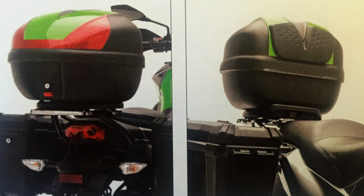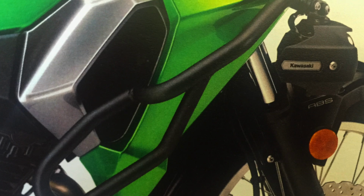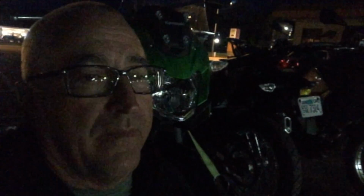Kawasaki makes a lot of accessory luggage for this bike. They make a top box, side boxes, crash bars, hand guards. They have an optional high seat, which I tried. It's supposed to be an inch higher. It's the exact same seat, it looks the same, just one inch higher. I can reach the ground okay on the stock bike. I've got like a 29-inch inseam. There's a joke there.